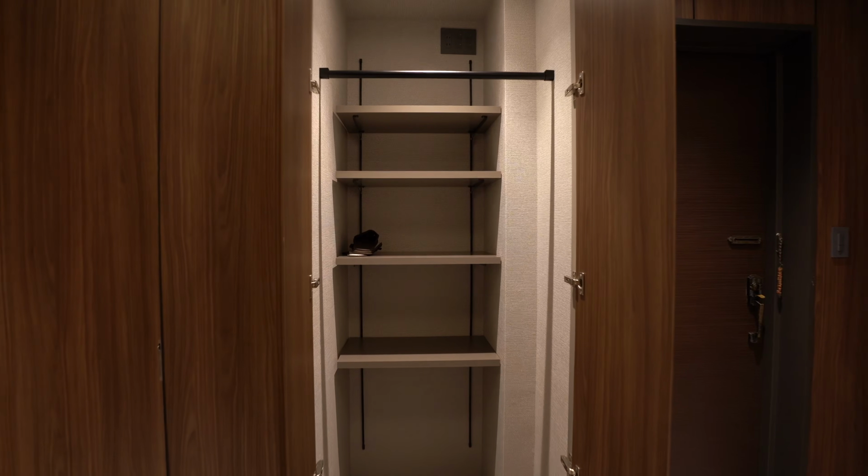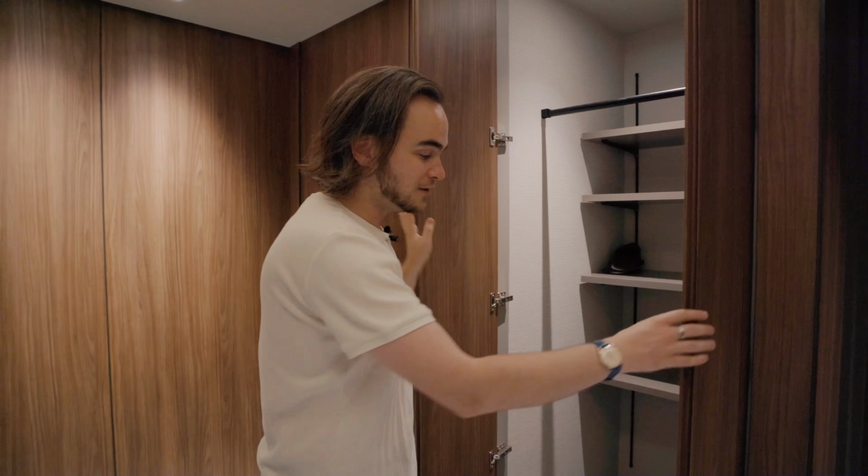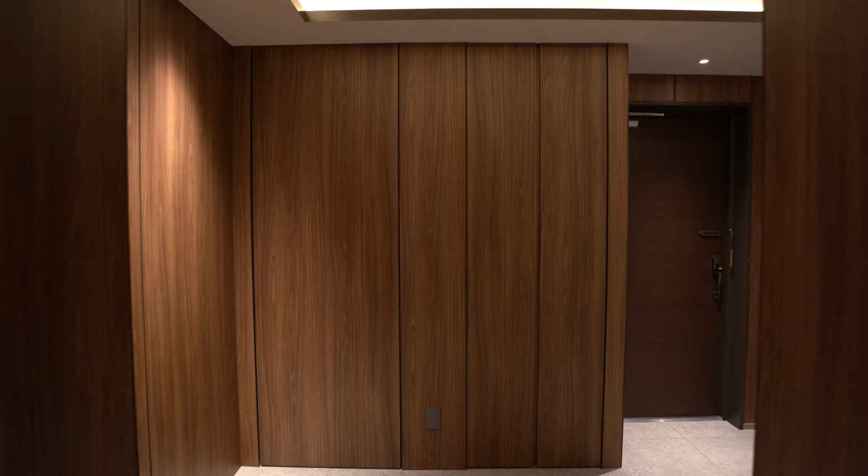I love how the lights just kind of fade on as you go, by the way. So yes, this is good for shoe storage. You also have a coat rack in here as well. And this is going to be the theme with this place, hidden storage, because basically everywhere you look, it could be a wall or it could be a door.